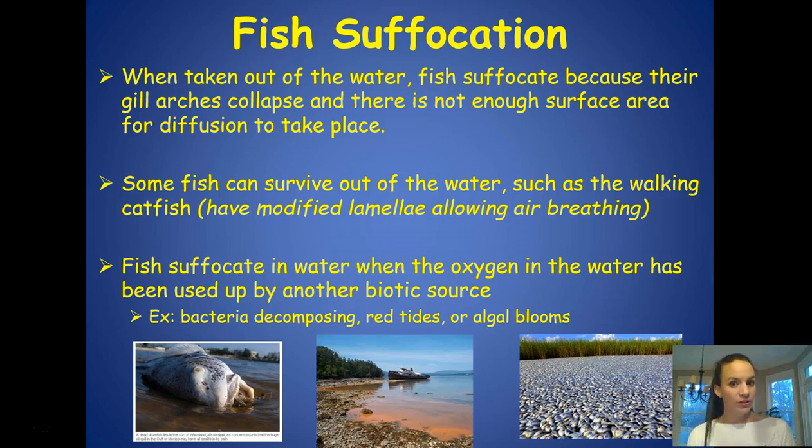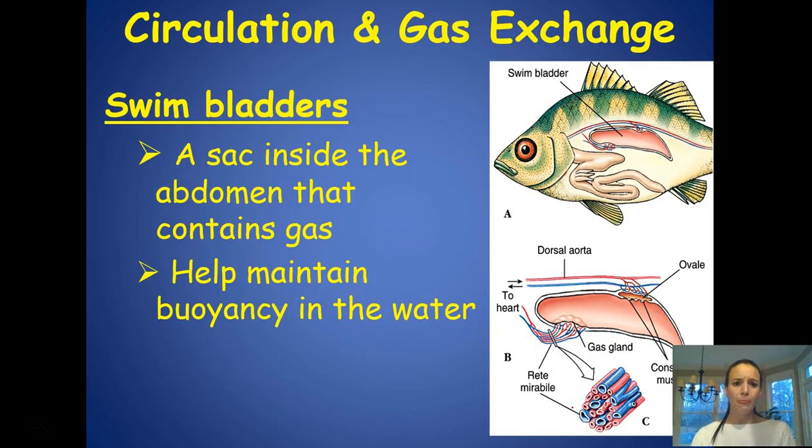Fish can also suffocate in water, which might be surprising to you, but this is when there's just not enough oxygen in the water. So if another source uses it up, or if there's an algae bloom or a red tide or bacteria is decomposing, those fish cannot get enough oxygen to survive, and then they also suffocate in the water. So when we talk about circulation and gas exchange, we're also talking about the swim bladders.